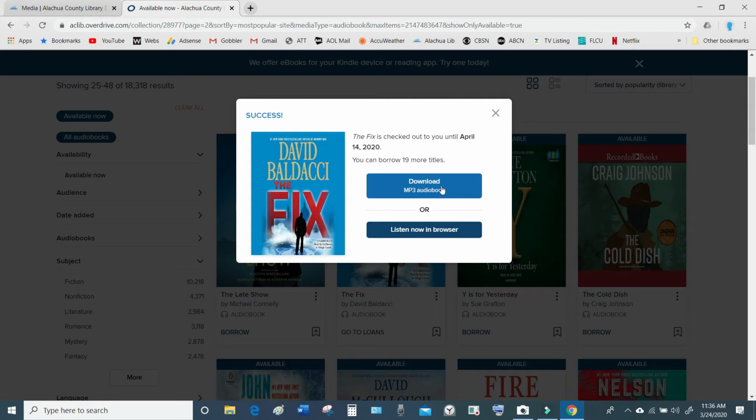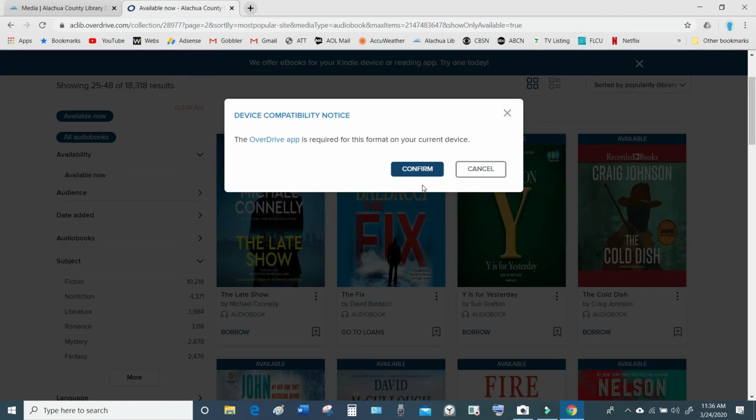Now right here is download MP3 audiobook or listen now in browser. This is what I'm saying. You can just stop right here and listen to it on your computer, come back at another time, open the app, and be able to listen to it and finish the book. So our goal is to download this, so I'm going to do the download. And it says the Overdrive app is required for this format on your current device. And I'm going to confirm because it's letting you know that if you don't have it, you're going to need to download it. Confirm.